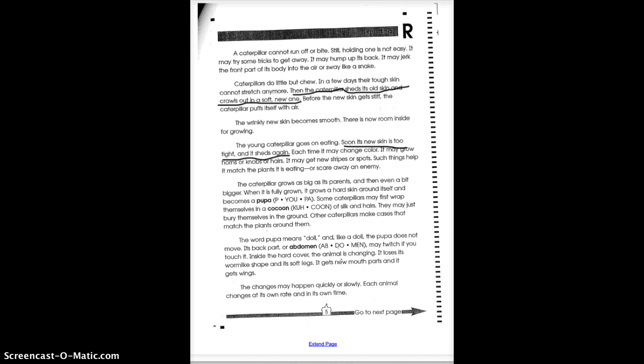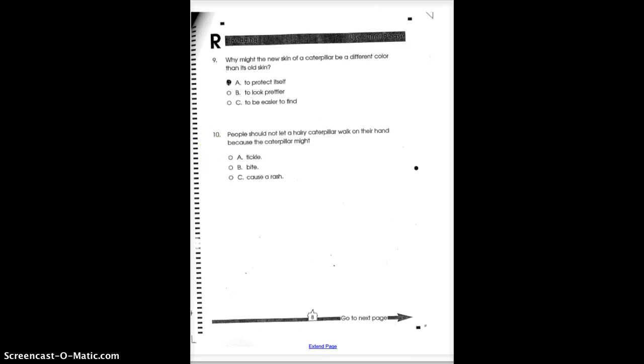Let's see, I'm back at the part where it talks about its skin. Each time it may change colors. Aha! Such things help it match the plants it's eating or scare away an enemy. So that tells me that it is to protect itself.